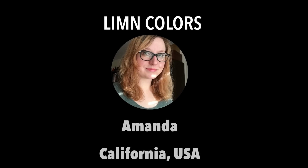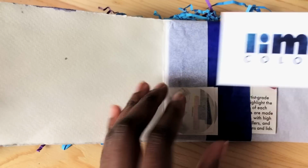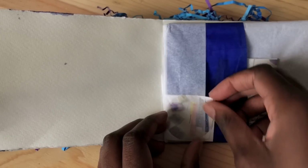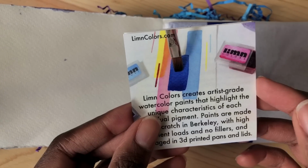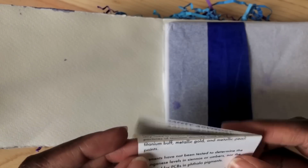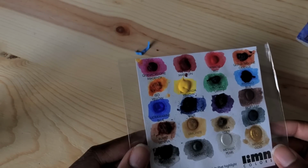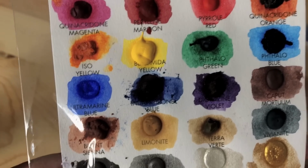Next is LIMN Colors by Amanda in California. If you don't follow her on Instagram, you definitely should. She did a series of posts on historical pigments, and I learned so much from it. You can tell that she really knows her stuff when it comes to the historical and scientific aspect of pigments, and you can really see that in her line. She has a combination of granulating paints and non-granulating paints, and even really new modern pigments that it's hard for me to find even in conventional watercolor brands.